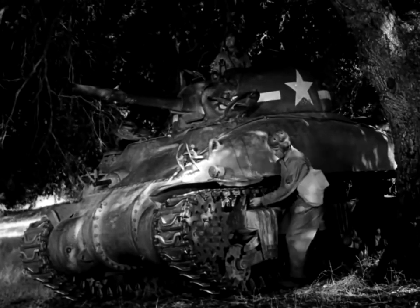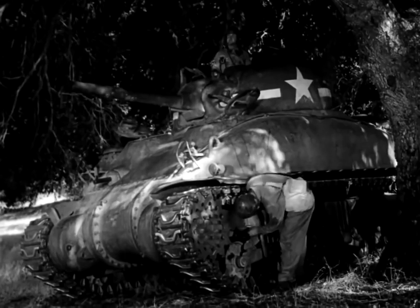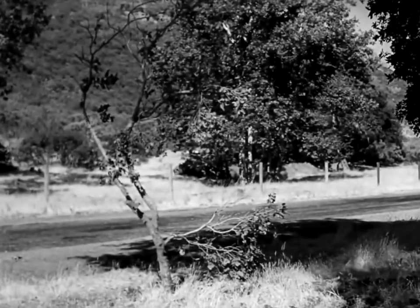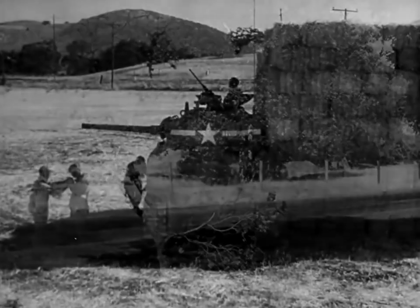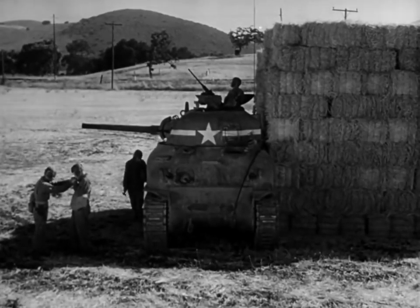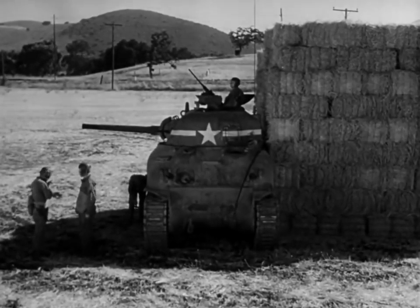As always, concealment is of great importance at the halt. Use anything that screens you from the enemy's view. And remember, he has observers in the air as well as on the ground.